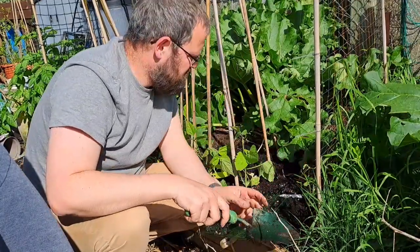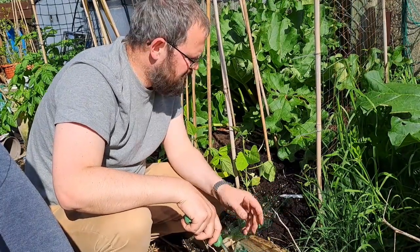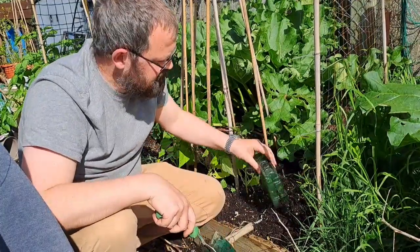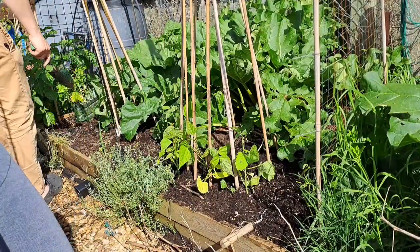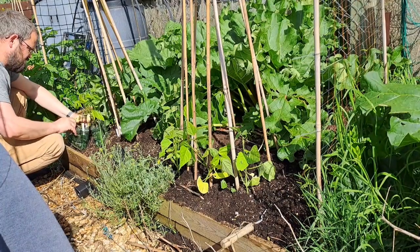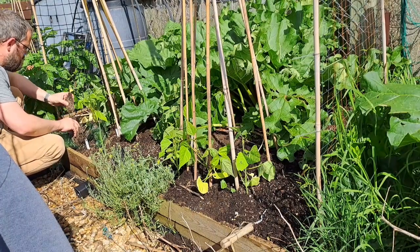I may actually plant some more French beans up in these pots and then have them in a pot up near one of my sheds on the trellis. That'll probably be the best way of doing it. So this one's done. And last but not least, I've got these ones. And then this all needs a good watering in.